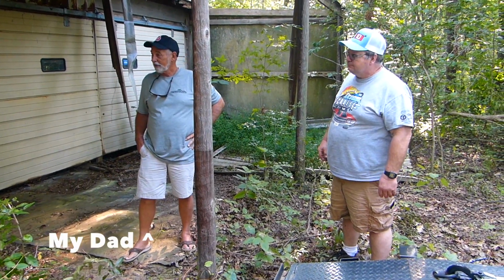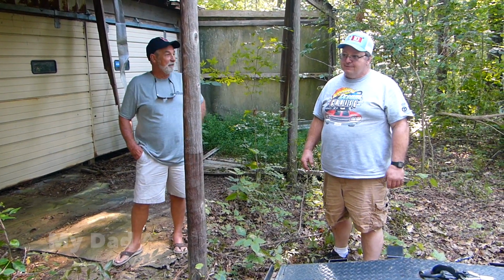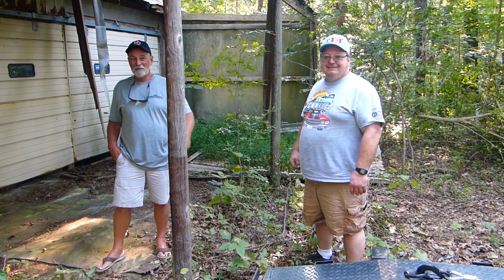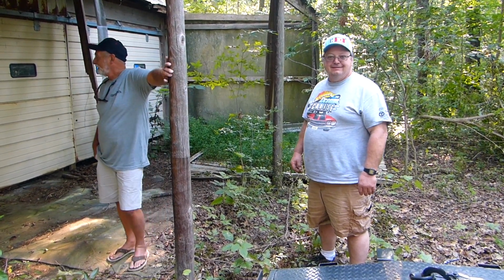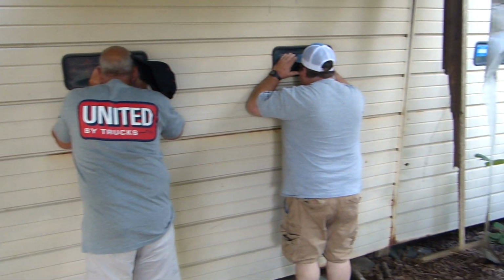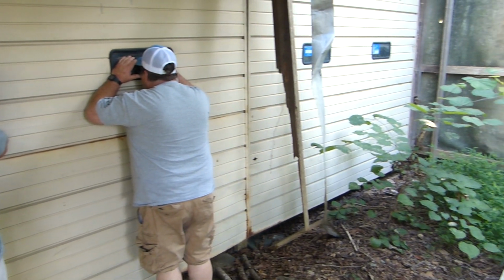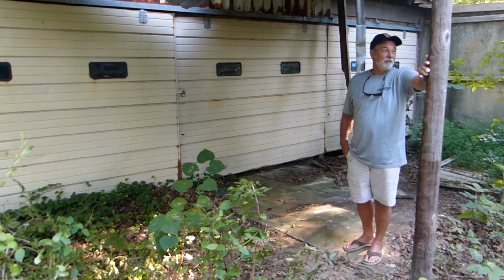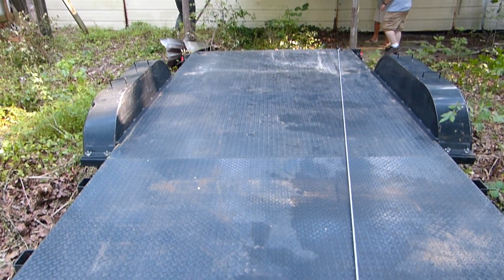Heck yeah. John, what do you think about this place? I'm anxious to see what's inside. Me too. I think I know what's in here that we're after, but I want to see the rest. It's not our typical breed of vehicle, but it's something cool. I see Mustangs laying around, so it's got to be cool stuff. Yeah, there's definitely that.